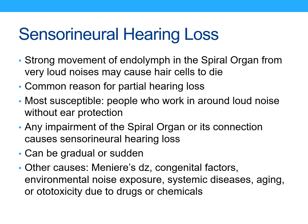Other causes of sensory neural hearing loss are a disease called Meniere's disease. You can have congenital sensory neural hearing loss, environmental noise exposure, systemic diseases, aging, or drug toxicity.